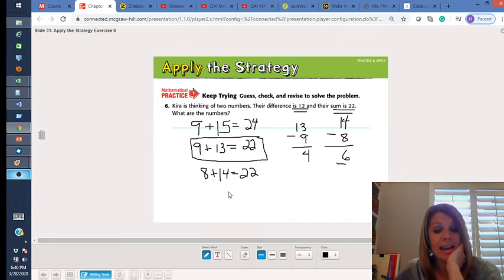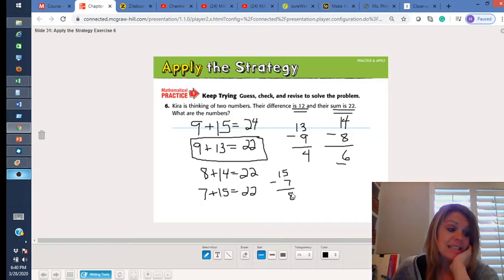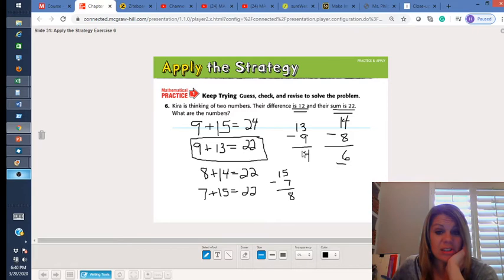Okay, so let's try another one. Let's try 7 plus 15. That's going to equal 22. And what is 15 minus 7? Well, that's going to be 8. So it's getting a little bit bigger. So we still need to get out quite a few. This is only going up by 2.